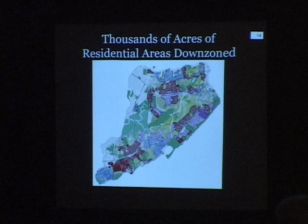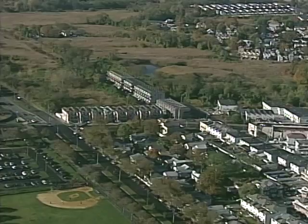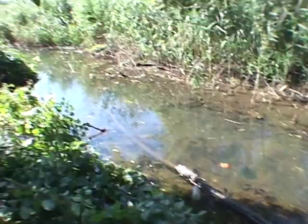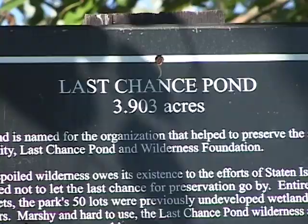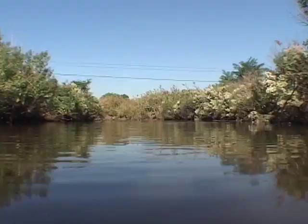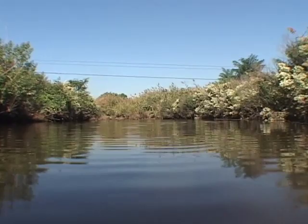In the past 3 years, Borough President James Molinaro has completed a downzoning and zoning reform initiative that will prevent further dense overdevelopment in areas like these. And his efforts in partnership with Councilman James Otto have saved a valuable natural resource. They provided $1.5 million in funding for the purchase of Last Chance Pond, preserving this crucial link in the new Mid-Island Bluebelt. Last Chance Pond has now been added to the 350 acres of Bluebelt land on Staten Island.